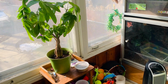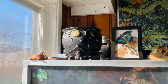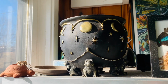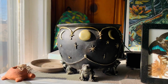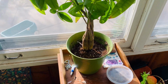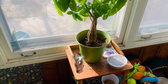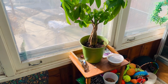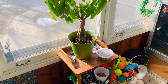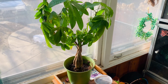Update. I repotted this plant and I vacuumed. So this plant has been, I love this pot. I don't think it's really meant for plants. It was like a Halloween decoration, but I've been using it and I didn't pot it very well, and this plant just kept falling out of it, and Chacho was getting excited over here, and I think he jumped up because he thought Brandon was here, and he knocked this over for like the 3rd time. So yeah, this is more stable looking.